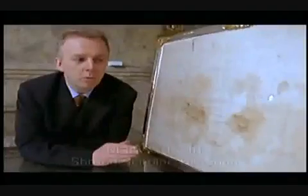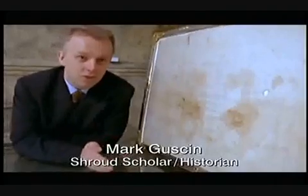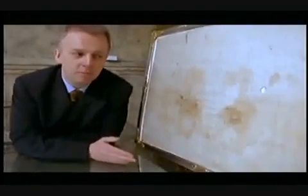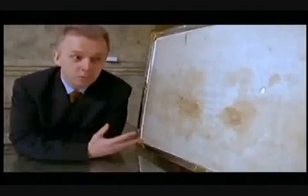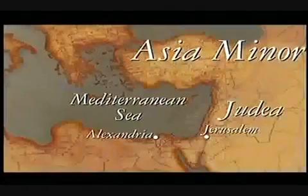The cloth was running away from danger. It was always just ahead of the invaders, just escaping, always going further north to the safer places. And this is where it stayed. This was the safest place in Spain during the Moorish invasion.